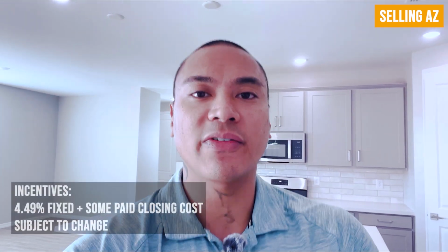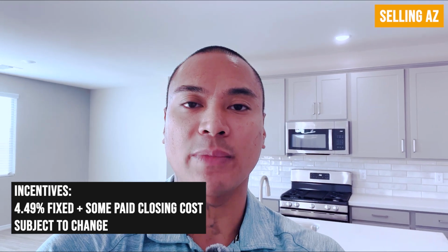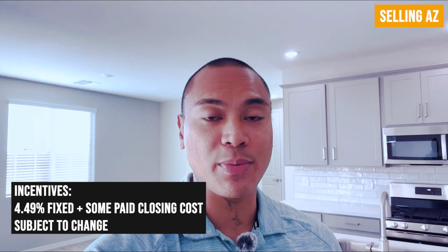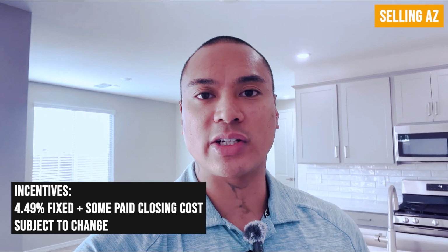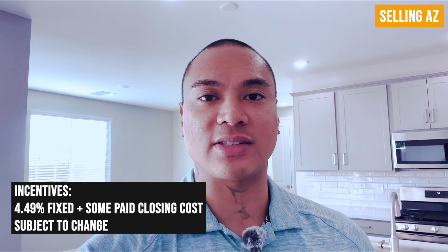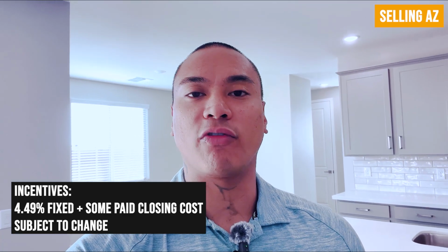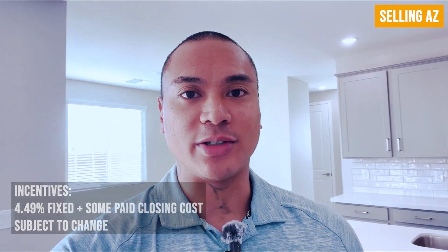So right now, the incentives in this specific move-in home, you can lock in a 4.49 interest rate. And on top of that, they can also give some money towards your closing costs. So that is a really great deal. Interest rates right now are hovering at about 6.6% national average, in the mid sixes. So 4.49 is a really great deal.